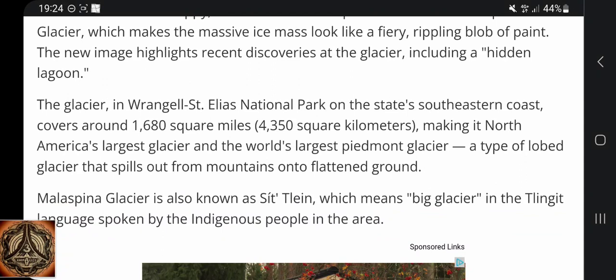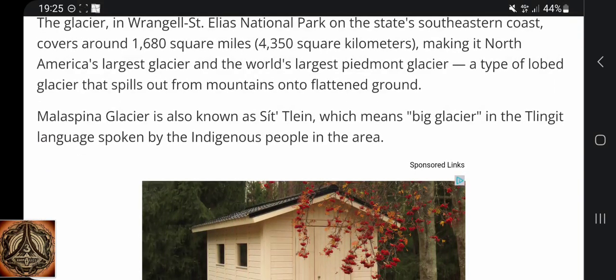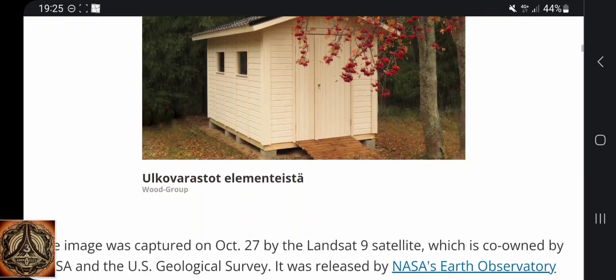The glacier in Wrangell St. Elias National Park on the state's southeastern coast covers around 1,680 square miles, 4,350 square kilometers. Yeah, that's big. Making it North America's largest glacier and the world's largest Piedmont glacier. That's an important thing. A type of lobed glacier that spills out from mountains onto flattened ground. In other words, it doesn't need a slope in order for a glacier to form. Malaspina Glacier is also known as Sitklein, which means big glacier in the Tlingit language spoken by the indigenous people in the area.